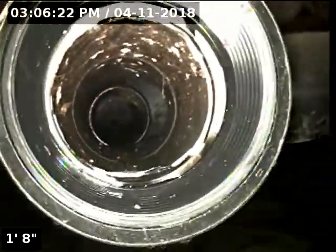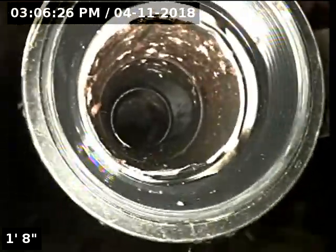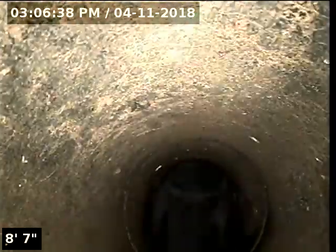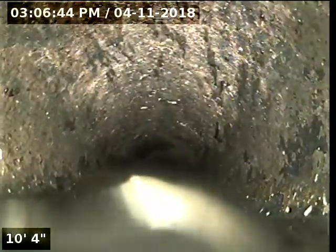The purpose of this inspection is to determine the overall condition and serviceability of the sewer lateral for this property to the city main. I'm going to go ahead and start. I'm going to zero out the foot counter here.